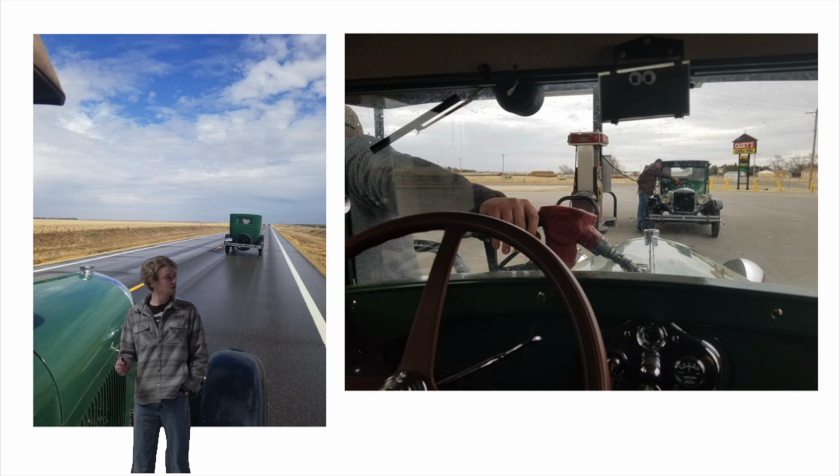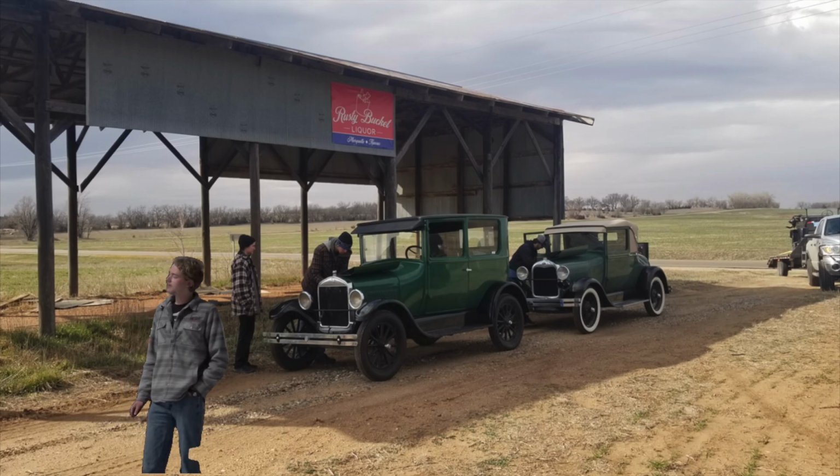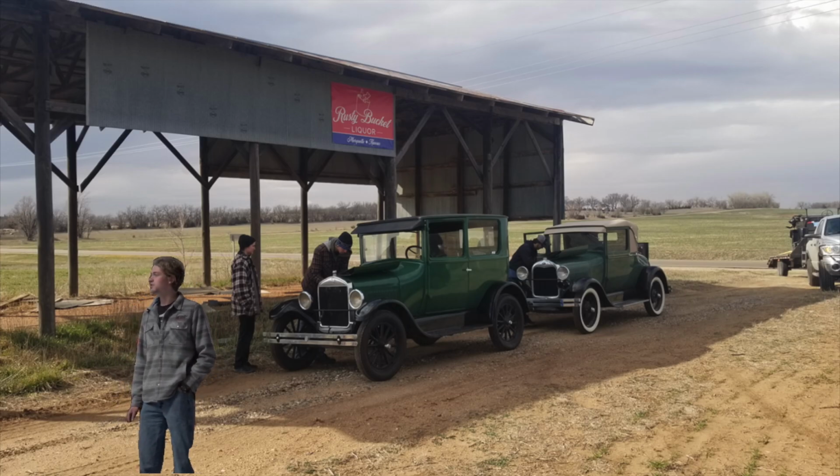The last day, we didn't end up taking that many pictures or videos because we were just ready to get back. We really trucked it back on that day. This is, I think, near Lindsborg. This was our last stop for mechanical issues. We were just checking out the plugs and cleaning all the fuel bowls to make sure to get all the rocks out of them.